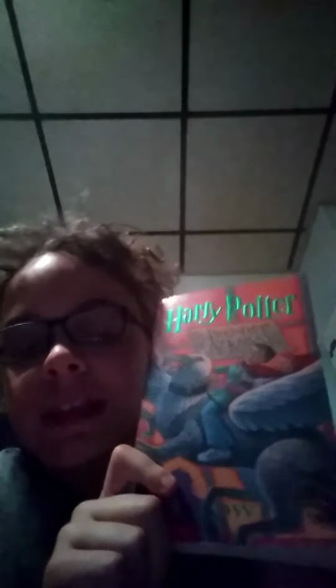We learn that Scabbers was, or is, Peter Pettigrew, who was an animagus. Also, Sirius Black is an animagus. He turns into a black dog. Professor McGonagall is an animagus. She turns into a cat. And Peter Pettigrew, aka Wormtail, is an animagus. He turns into a rat. We also meet Buckbeak, who is one of the best magical animals in the series, in my opinion.